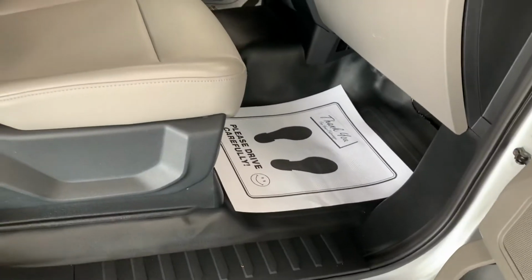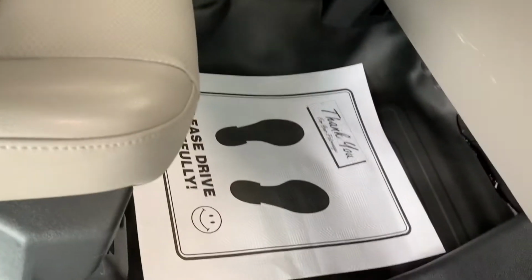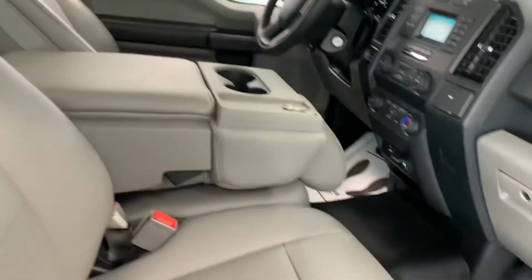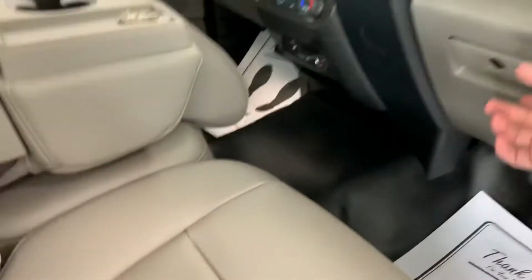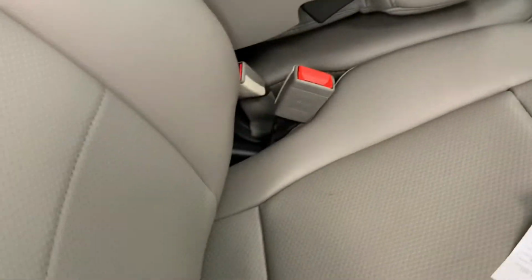XLs give you the vinyl floor with the vinyl seats with the cloth inserts, 40-20-40 fold down split bench. Does allow for 3 passenger seating. Otherwise a light gray, dark gray interior. And as we drop this down, let's just show you the check sheet here.